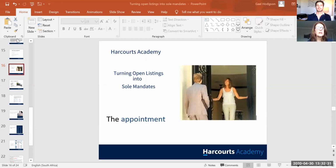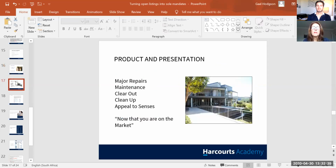All right, so the appointment. If we just remember that the 3 Ps were price, product, and presentation. So in other words, we're now going to deal with the product and talk to the homeowner about what he can do to make his product very saleable and very attractive.